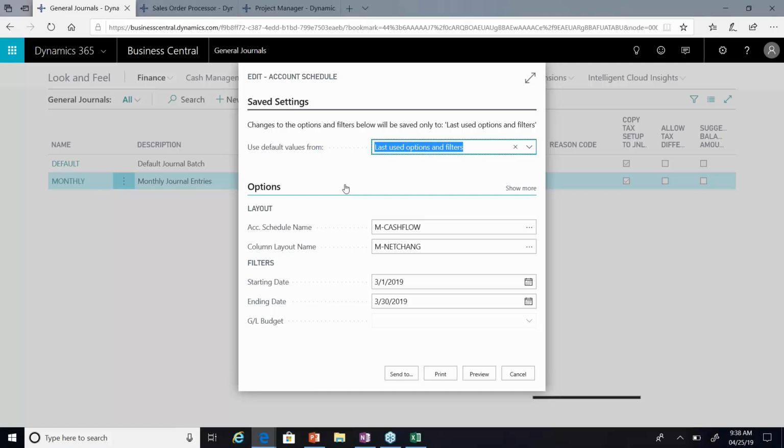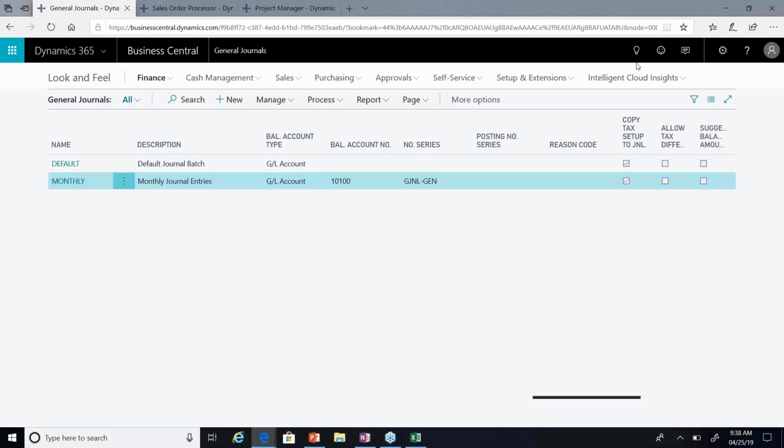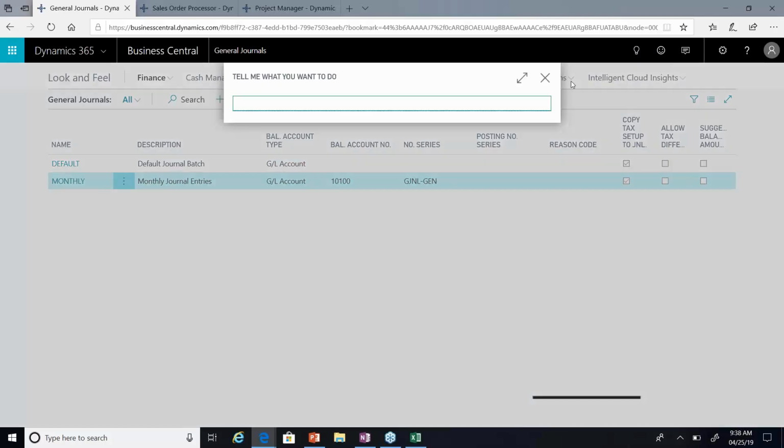So I'm just looking into the cash flow schedule here, and if I wanted to go in and run that and preview that, it would pull out these particular accounts that I've got set up for a cash flow schedule. So I've got my revenue accounts, I've got various payment categories inside of that. All of these will come to the screen, can be printed, and can be sent out in PDF. And the setup inside of the schedules will allow you then to customize these.